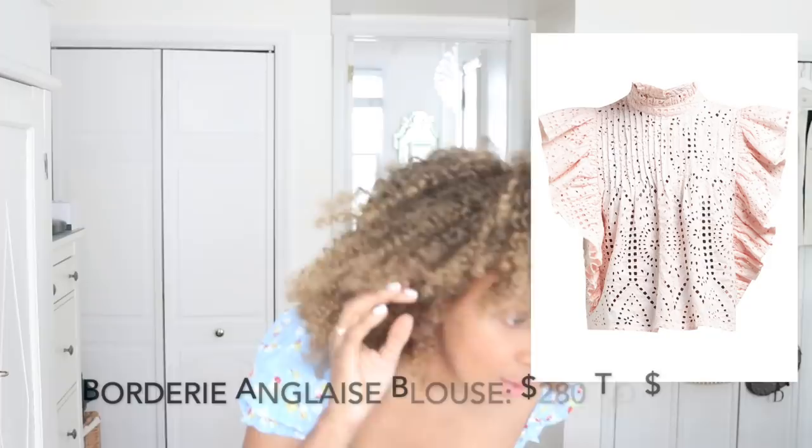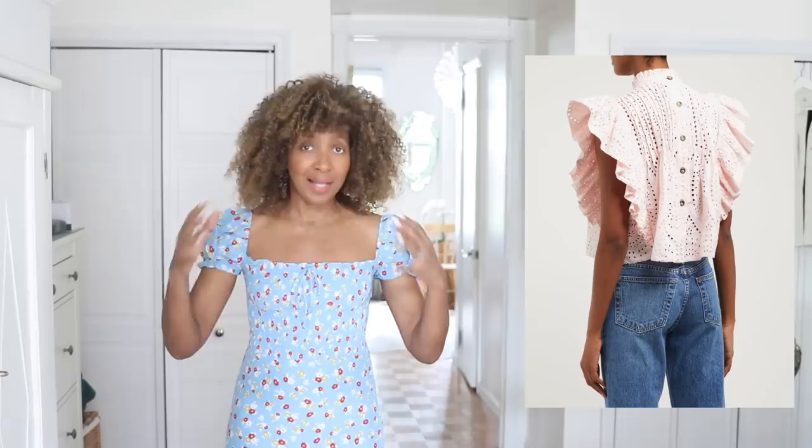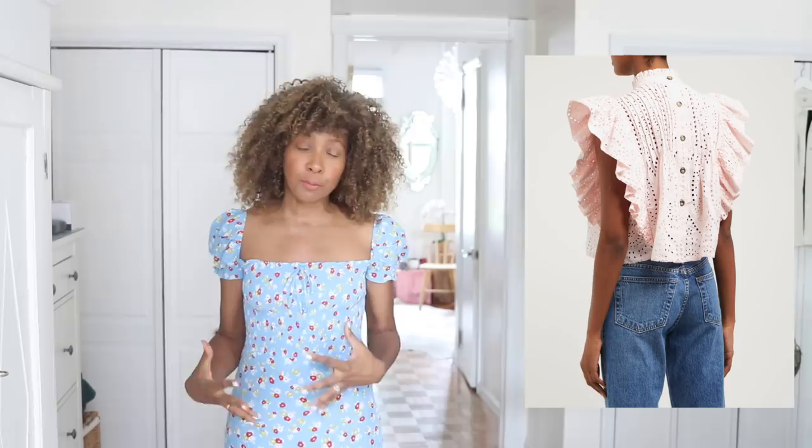I saw this blouse, I said, where's it on sale? I think it's on Matches Fashion. Look at this, it's eyelet, beautiful eyelet, and I'm just going to stop at eyelet because you know how much I love that anyway. I love that high Victorian neck, and then that ruffle, the standing shoulder. This is really pretty to contrast with.